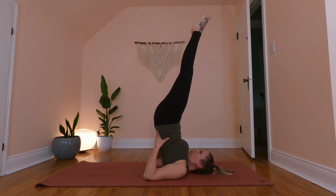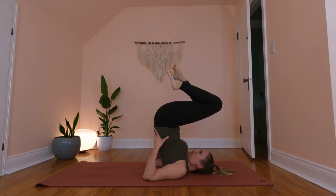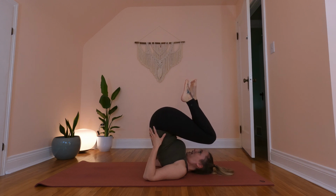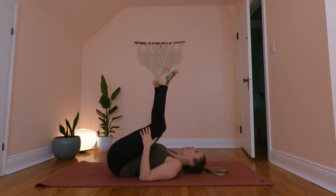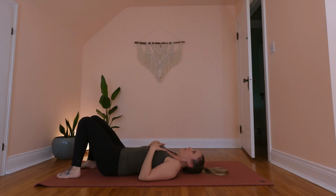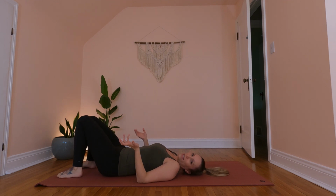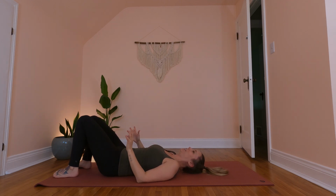We'll do 3 breaths. And slowly bend your knees, bringing them back down to your stomach and roll out. Nice and controlled. Allow those sensations to be whatever they are. That felt really good for me. I haven't done a shoulder stand in quite some time.